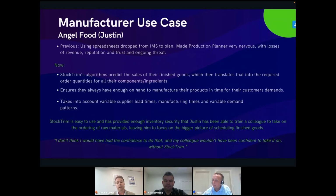But now the impacts are that we're able to predict the sales of their finished goods, and they're able to order the required quantities for their components and ingredients. They produce a dairy-free mozzarella, just so you know. Quite specialized, one of those niche manufacturers I was talking about. So they always have enough in their warehouse ready for manufacture, and there's no delays to their production and manufacturing facilities.